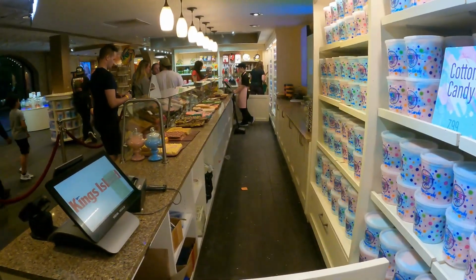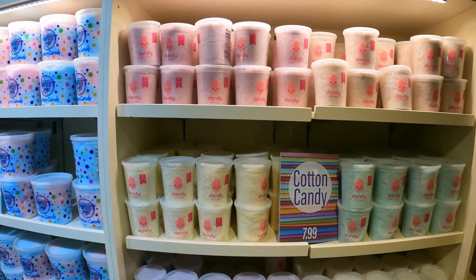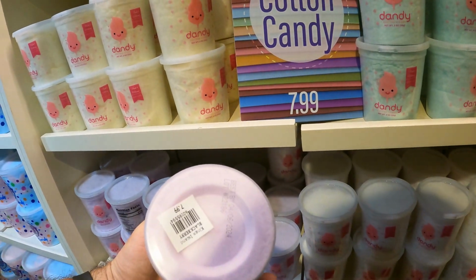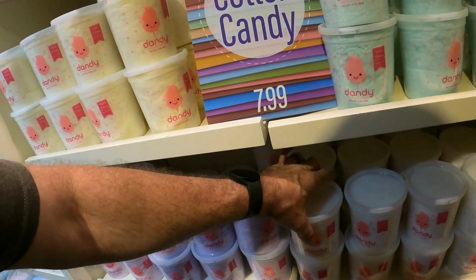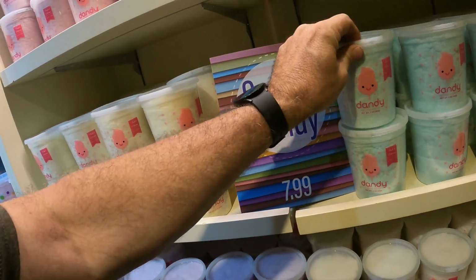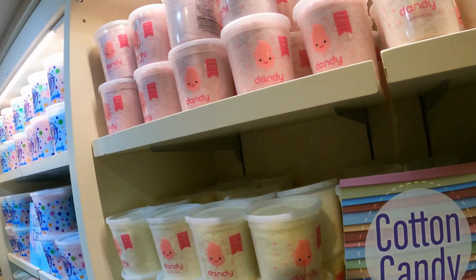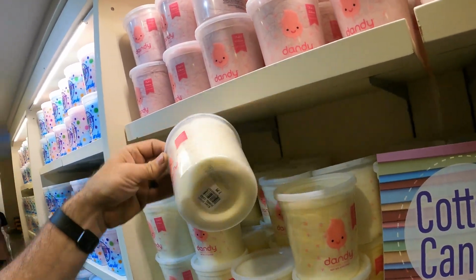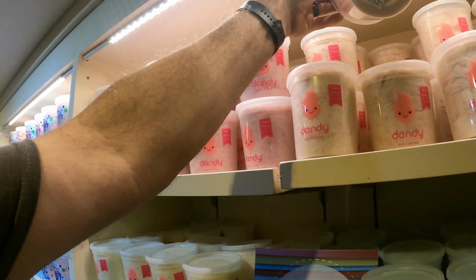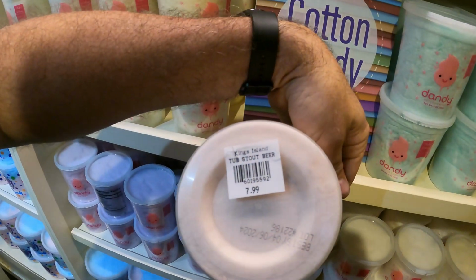We are here at the Sweet Shop on International Street at Kings Island, and this section over here, they have special flavors of cotton candy. For example, we got blackberry right here. We got butterscotch. We got watermelon. Red velvet. But what grabbed our attention is this one here, funnel cake. I'm sorry, wait, where do we go now? Now I'm confused. Here we go. Stout beer flavored cotton candy.